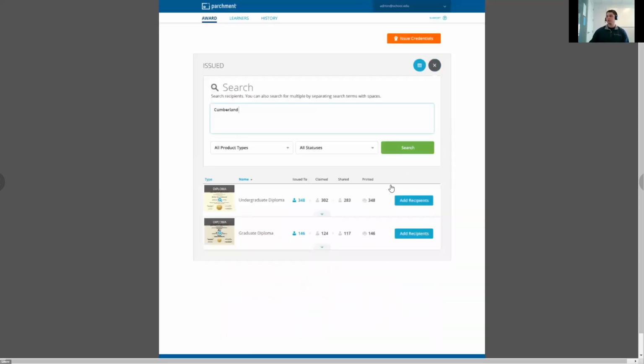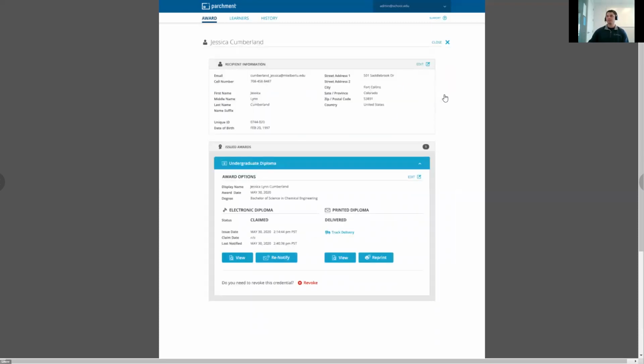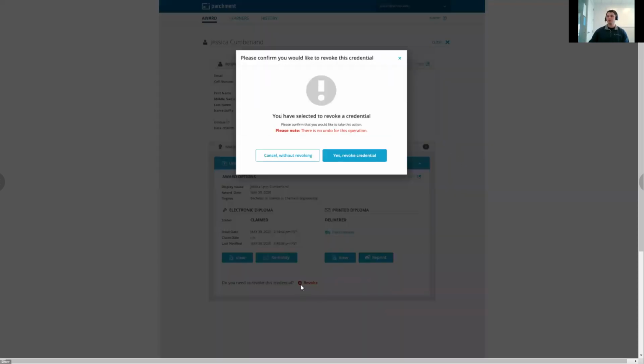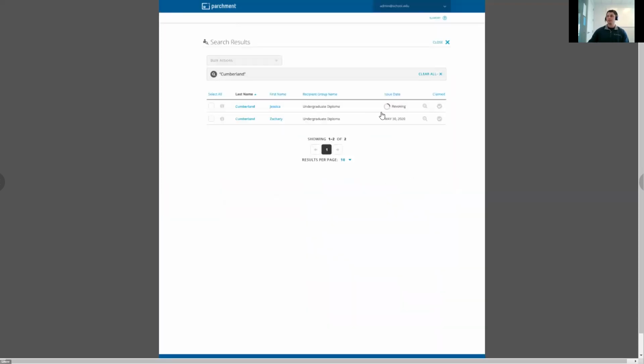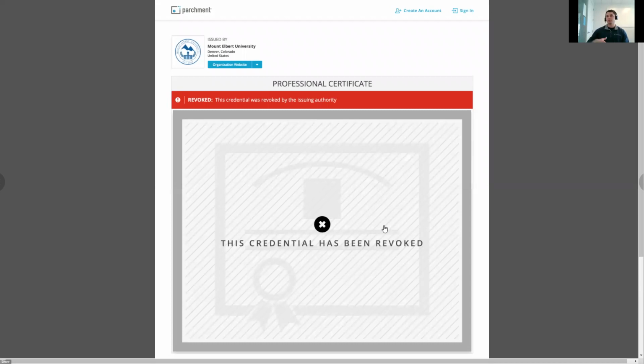And then from here, I want to do another search for last name Cumberland. And it's pulling up Jessica and her brother Zachary. So I want to go ahead and select Jessica here. And let's say, in the unfortunate scenario, that I actually wanted to revoke Jessica's diploma, I would hit this revoke at the very bottom here, and it'll ask me to verify that I want to revoke this credential. And I'll verify that I'm doing that. It'll let me know that it's revoked. And then for what Jessica would see, anything posted online would actually just be voided, and it would be a blank document at that point.